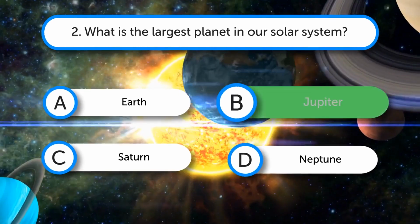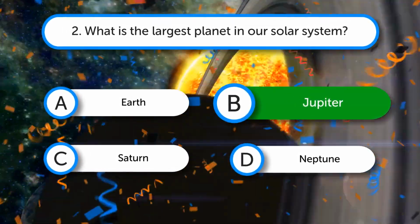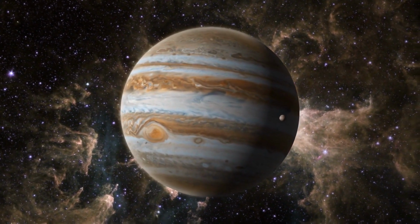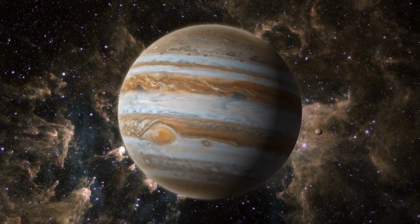By far, the largest planet in our system is Jupiter. FYI, Jupiter's mass is more than 300 times the mass of Earth. That's simply huge.